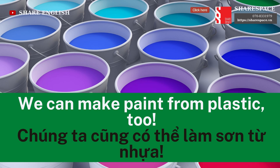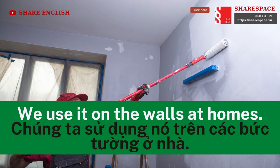We can make paint from plastic too. We use it on the walls at home.